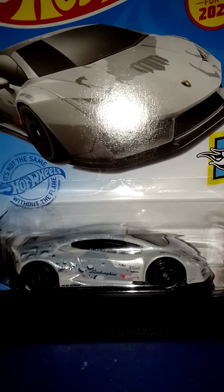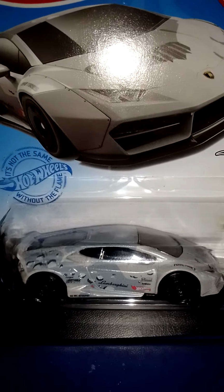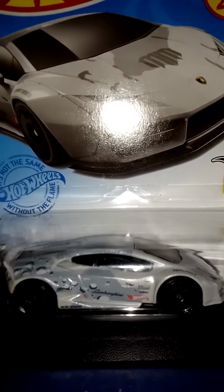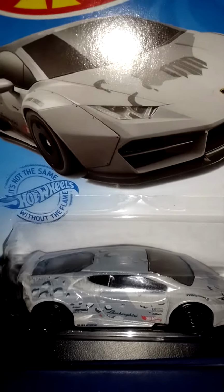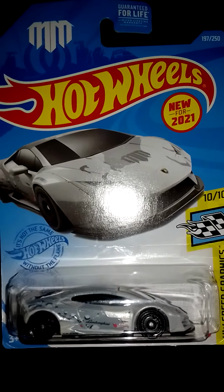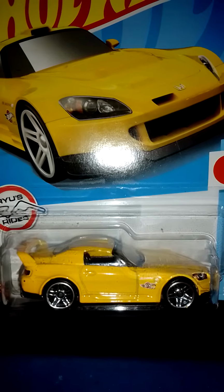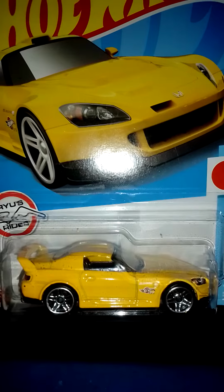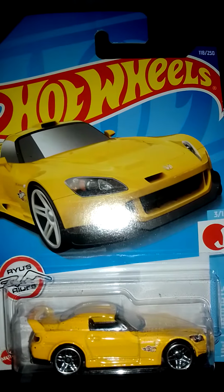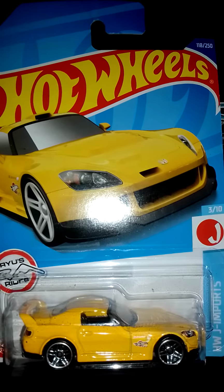Here's a Lamborghini Huracan Coupe with the graphic designs done by Mad Mike with it. Along with it, also has a Liberty Walk. Yes, and a Honda S2000. One of them is from Raul Asada. Craftsmanship and artistry.